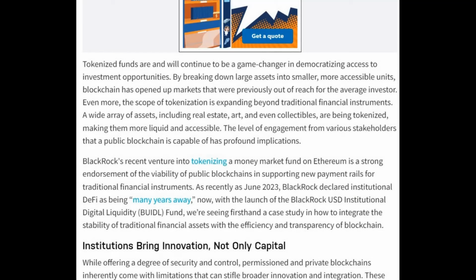BlackRock's recent venture into tokenizing a money market fund on Ethereum is a strong endorsement of the viability of public blockchains in supporting new payment rails for traditional financial instruments. As recently as June 2023, BlackRock declared institutional DeFi as being many years away. Now with the launch of BlackRock's USD Institutional Digital Liquidity Fund, we're seeing firsthand a case study in how to integrate the stability of traditional financial assets with the efficiency and transparency of blockchain.